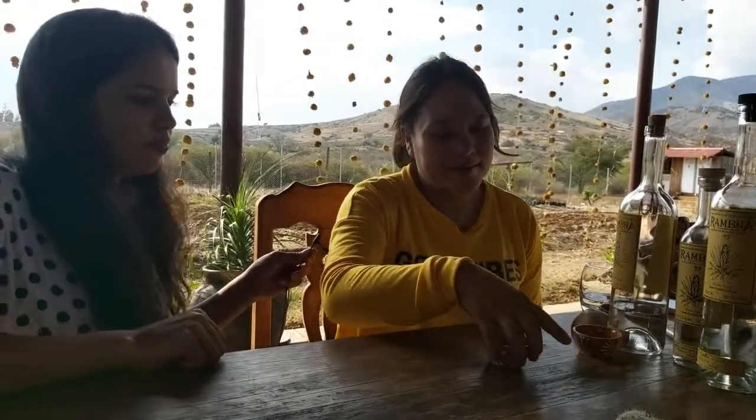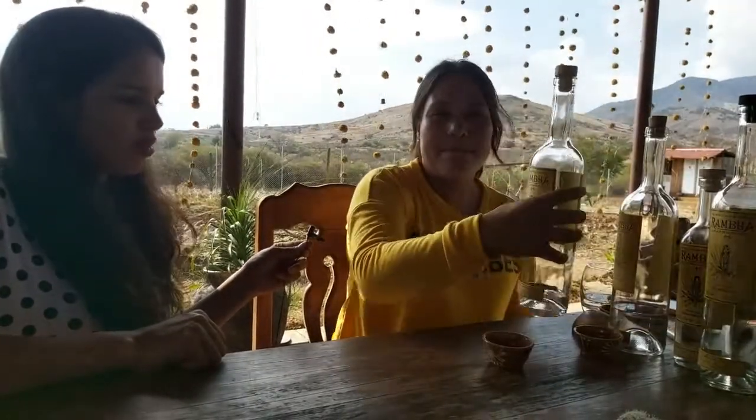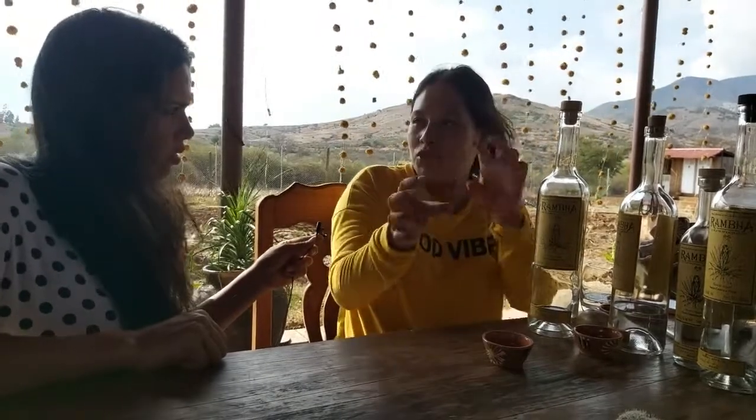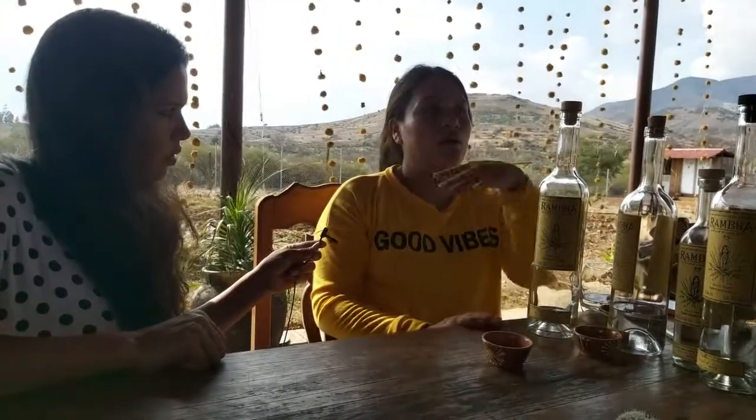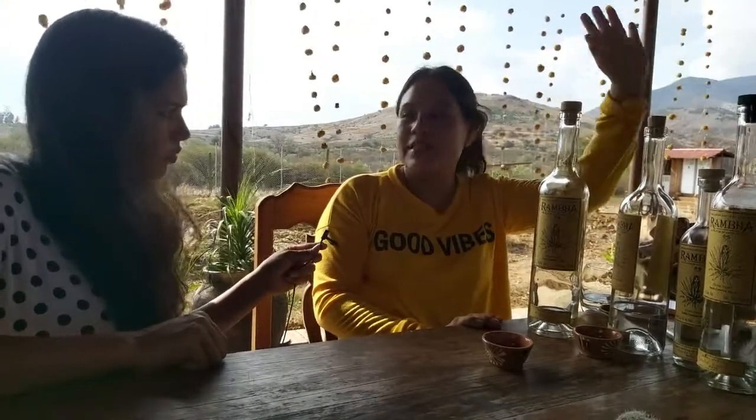Okay, the next one. The next one is a mix. So we mix two kinds of agaves. When we work with a mix, the whole process is together. It's not just mixing two mezcales when they are ready. You have to cut them together, and they go to fermentation together and have the same distillation. It has arroqueño and marteño, two different kinds of agaves. And what is the percentage of alcohol in this? This one is 53.